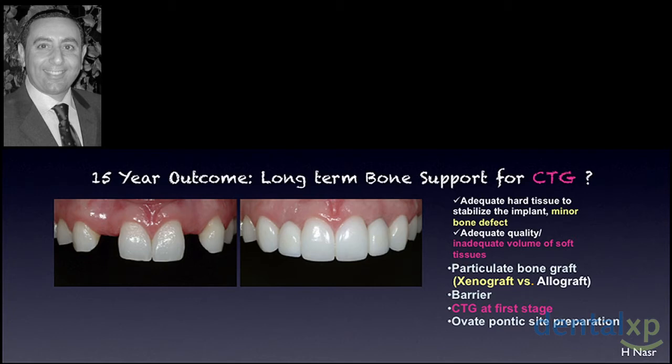And what about the long-term bone support for the connective tissue graft? What is the mistake I made over here? Is that I used an allograft. I wasn't familiar with the socket shield technique, and I should have used a xenograft, which holds the space much more. So when I look at this, yes, it looks okay.